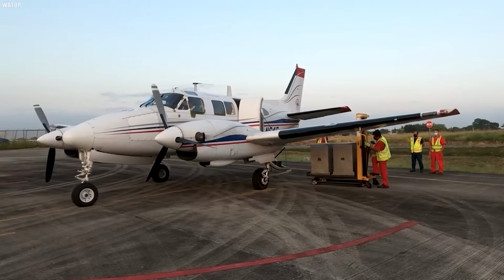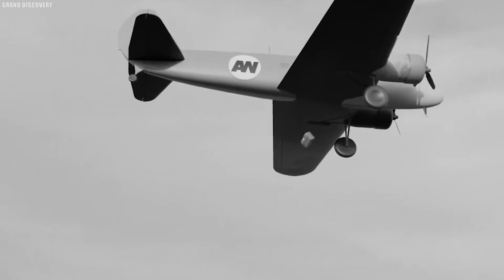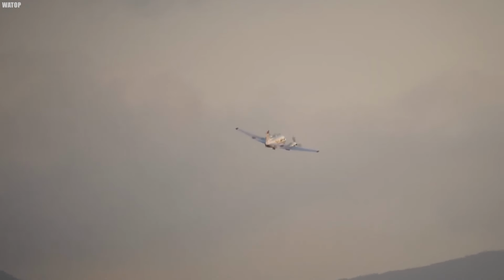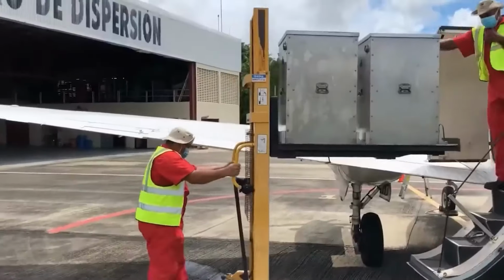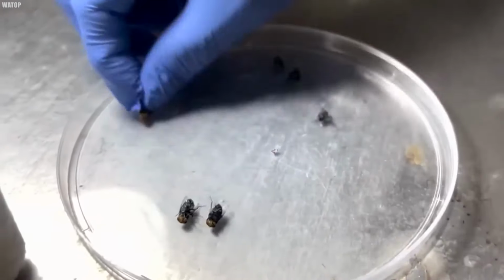At first, the pilots would simply load up these boxes of hibernating flies and drop them from the planes by hand while flying over the designated region. But that approach was considered quite unreliable, as sometimes the box wouldn't break and the flies would simply die.